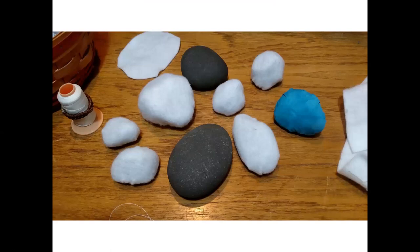These rocks were originally going to be the weight to hold the water down. I went out and grabbed rocks out of my yard, covered them with batting and fabric and did some embroidery on them. They ended up not being heavy enough, so I had to find something else.